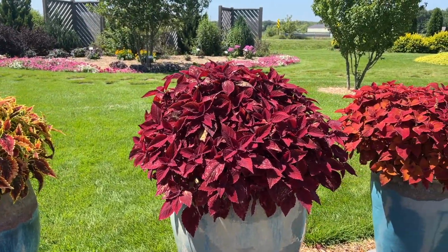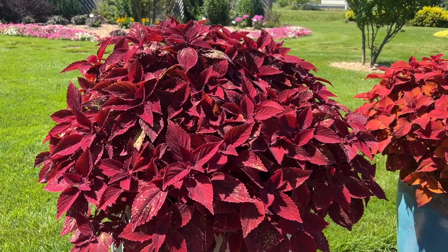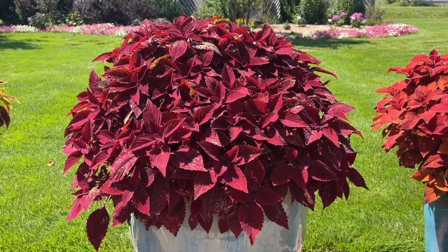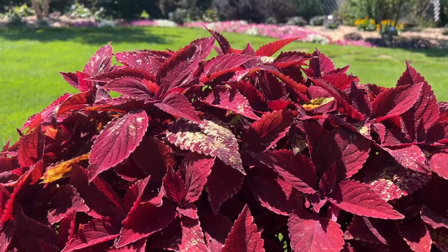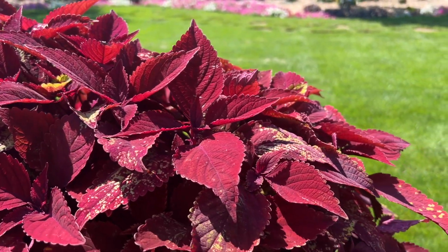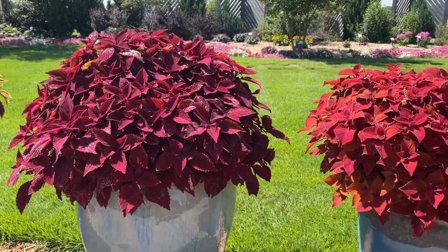Beautiful red one is called ColorBlaze Ridiculous. A nice, deep, rich red coloration. One thing I do point out with Ridiculous is that there are, on occasion, little splashes of green that do appear. So we have seen this before, and customers have called questioning that they may have the wrong plant. But occasionally you will see little splashes of green poke through here on the Ridiculous. But even so, I think it's a really stunning coloration of Coleus.